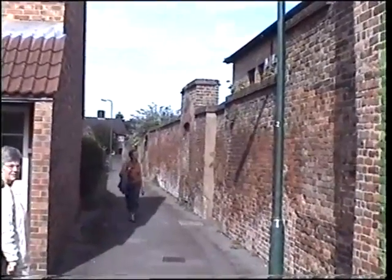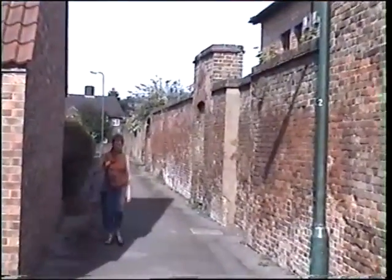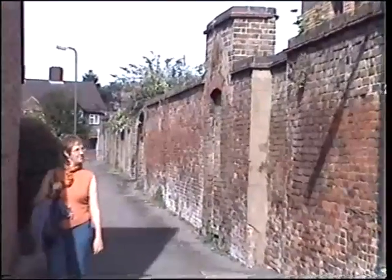It must be like a walled garden, I should think. Yes. I think St Mary's Church.